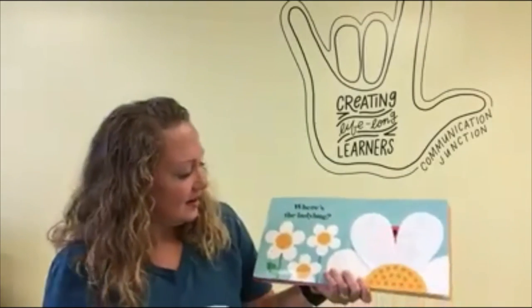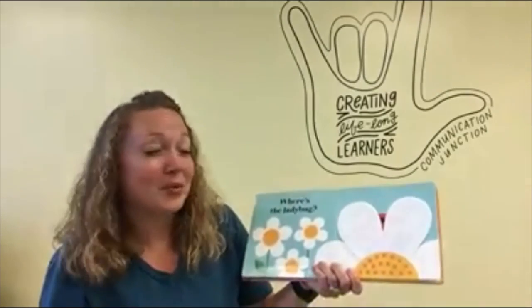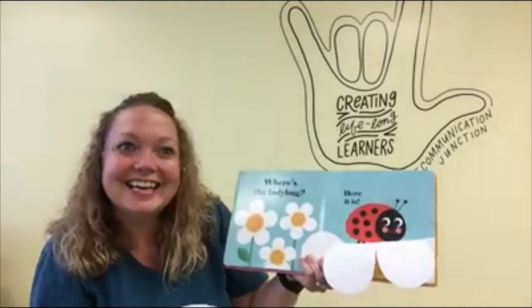Where is the ladybug? I bet you she's behind one of the white flowers. What do you think? Cover your eyes. Peekaboo, here it is. There's the ladybug.